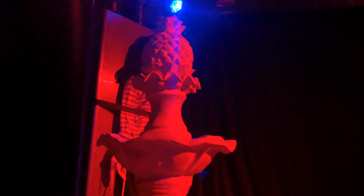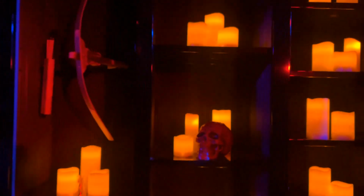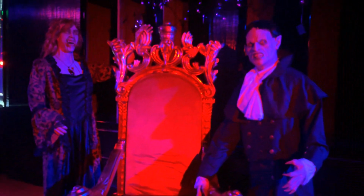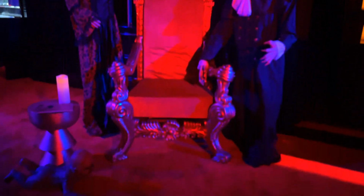Here we are at the Fountain of Blood, where you have somebody propped up. The tour guide actually told me earlier, this is what happens to single ticket holders who experience the tour. This is their fate. So you get propped up on this, which I'm currently doing right now. Here's the candlelight visual. And last but not least, we got Dracula's throne and his mistress and little baby.